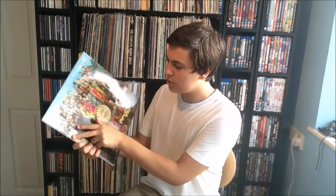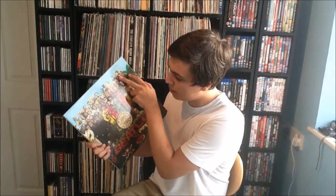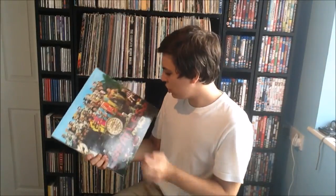I love all the people on here. You've got wax Beatle members, you've got Laurel and Hardy, you've got Bob Dylan up there. There's just so much fun stuff going on in this album. It's so colourful as well. This is not my best copy of Sgt. Pepper. I have some original monos and stereos.